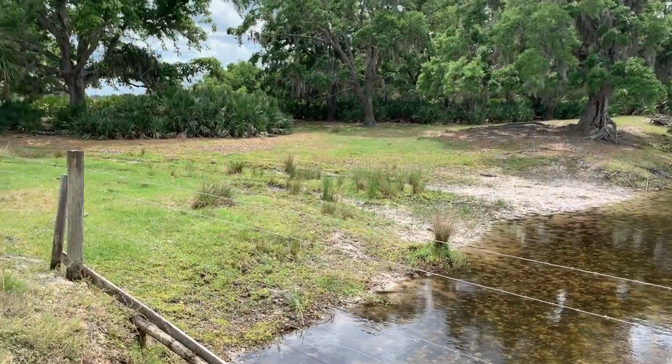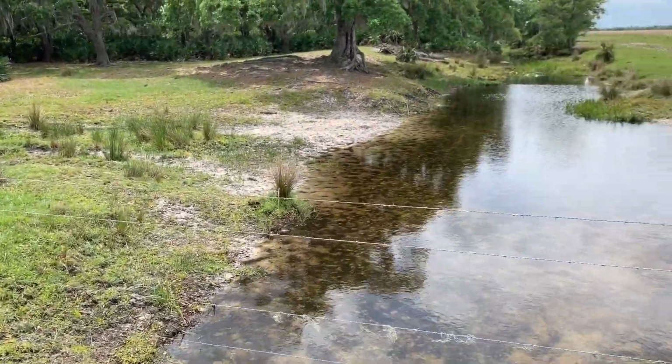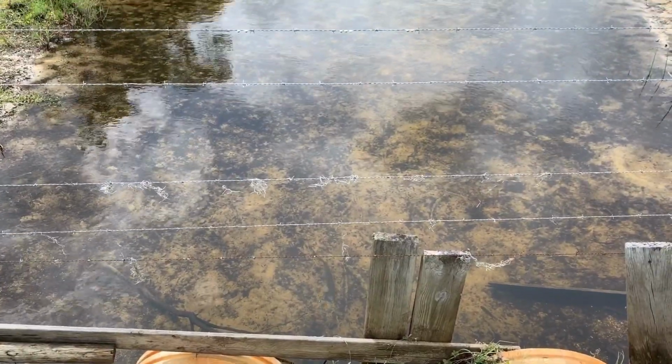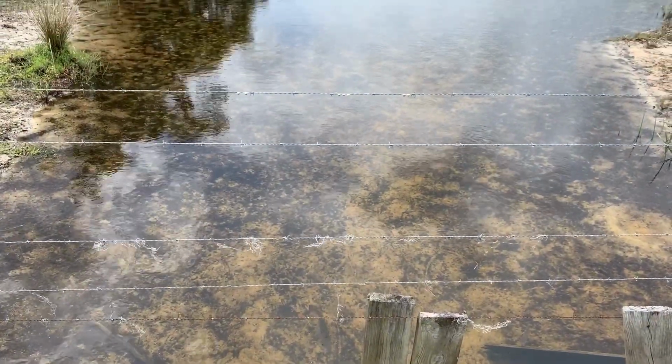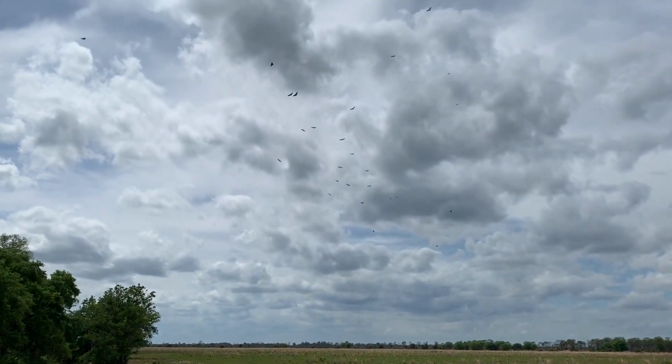There's some sort of fish actually swimming around in this water here, probably about 12 inches long. I don't know if they'll show up on the video or not. He's right down there, just left of that board. Lots of buzzards.